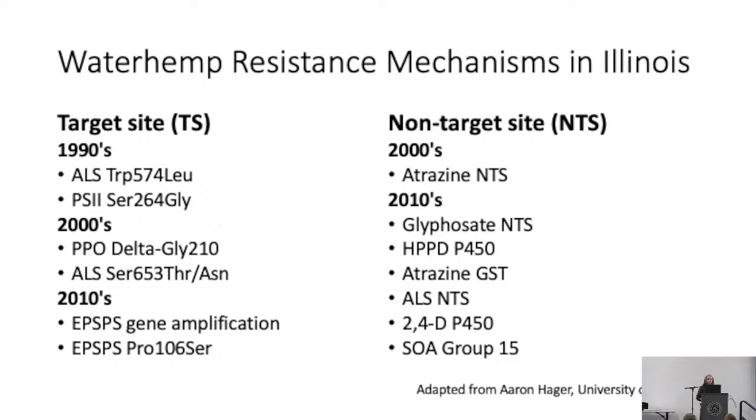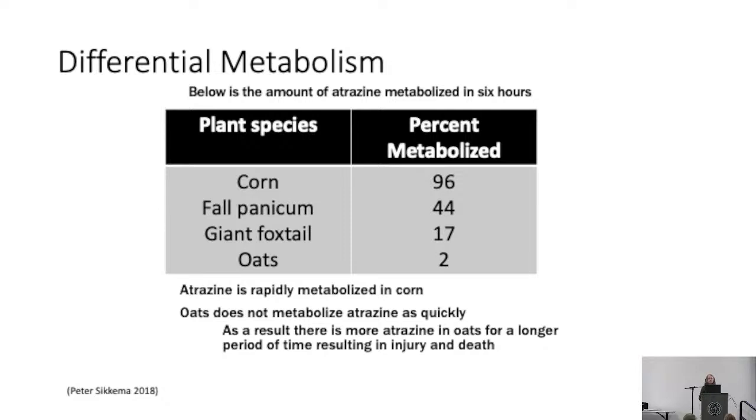Just to remind you, this is how we get crop selectivity. Crops do this, especially corn. Corn's very good about breaking down the herbicides that are labeled to be applied on corn. This is for atrazine. You can see corn within 6 hours metabolizes 96% of the atrazine it's exposed to. Oats, on the other hand, metabolize 2%, and that's why oats are so sensitive. So this is something that plants do, and it's something that weeds are evolving to be able to do the more that we expose them to herbicides.